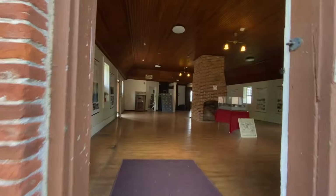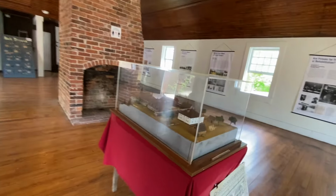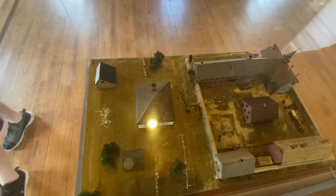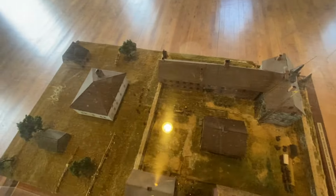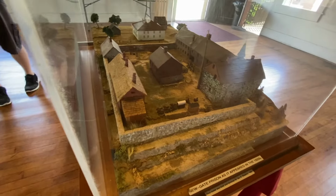We both love a good diorama to let you know exactly what a place would have looked like. And here, even the old tavern across the street is complete. I can't see how it was. They must have rebuilt this building.